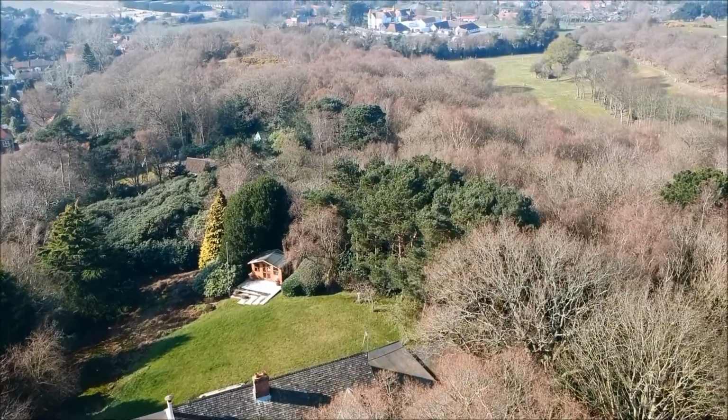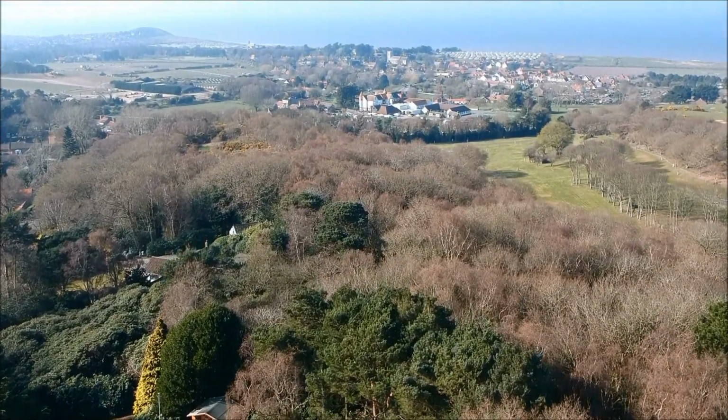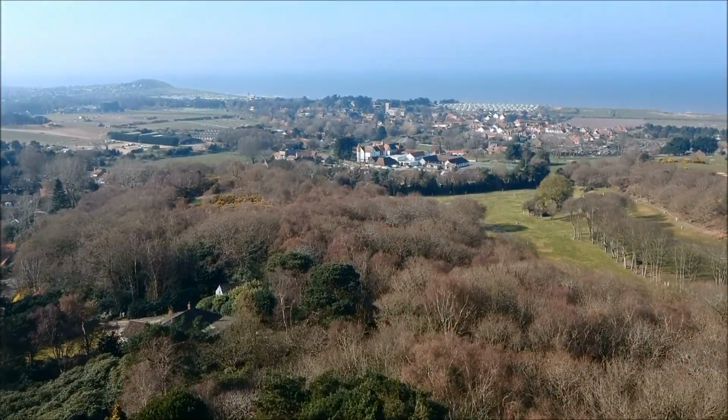So if you're looking for a one-of-a-kind coastal home with unrivaled privacy, then I think you might have just found it. If you want to ask any more questions about this superb opportunity, then of course we would love to hear from you.